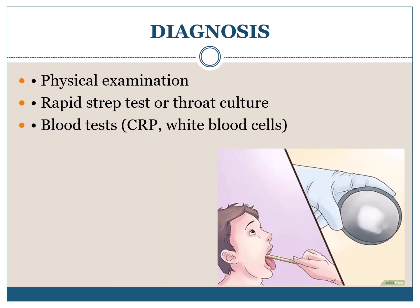To diagnose scarlet fever, doctors start with a physical examination. They check for signs like a red rash, sore throat, fever, and the strawberry tongue. Then, to confirm the diagnosis, they do a rapid strep test and take a throat culture. The rapid test gives results in just a few minutes, while the throat culture takes more time but is more accurate. Sometimes doctors also use blood tests, especially if the symptoms are not clear.